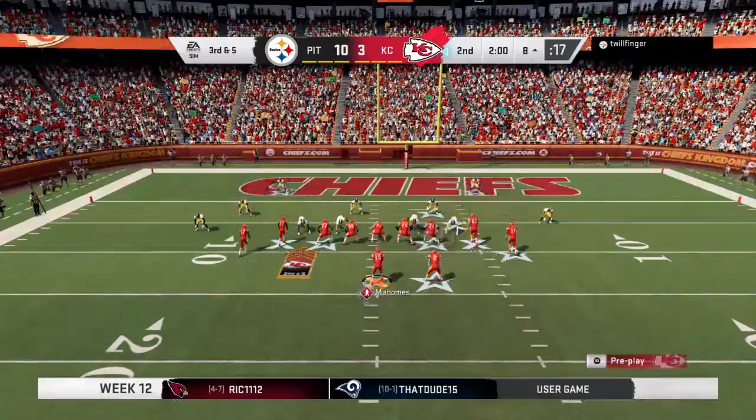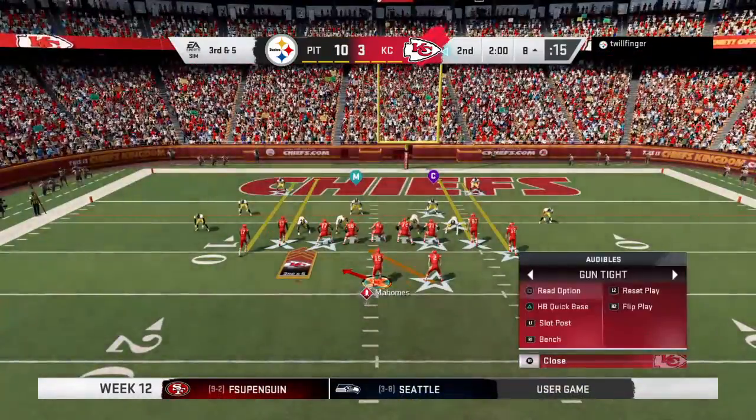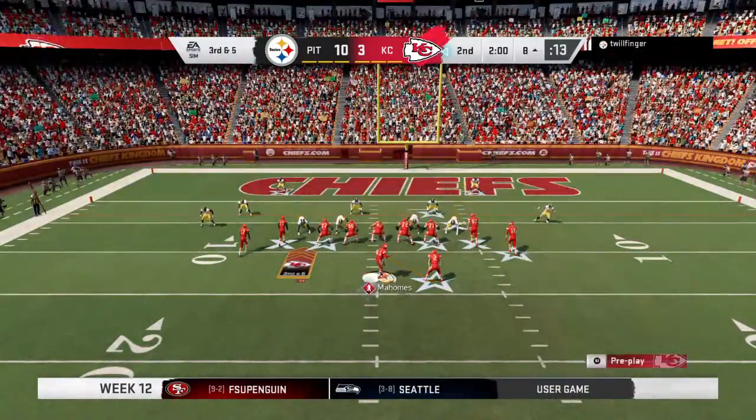He's not going to get me. Mike's 50, Mike's 50. I got you, pop. Attack.